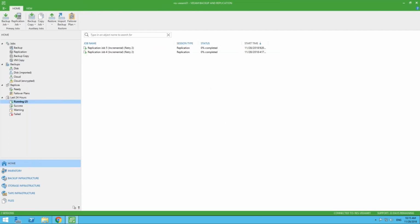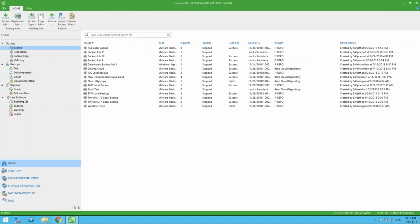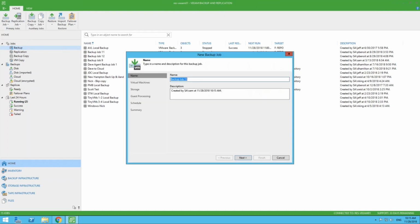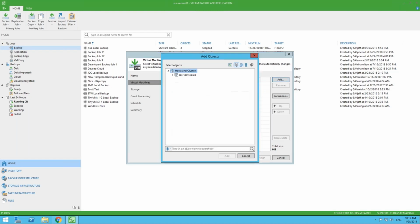Second of all, we want to start some backups to the cloud. Now, there's two ways to do this. Number one is to send backup data straight to the cloud. So you can choose to run a backup job as you do today within your virtual environment. We'll call this test backup, for example. And we will choose the virtual machines as standard, as you're used to doing, from your cluster in your virtual center. So in this case, I'm going to pick a virtual machine to backup.